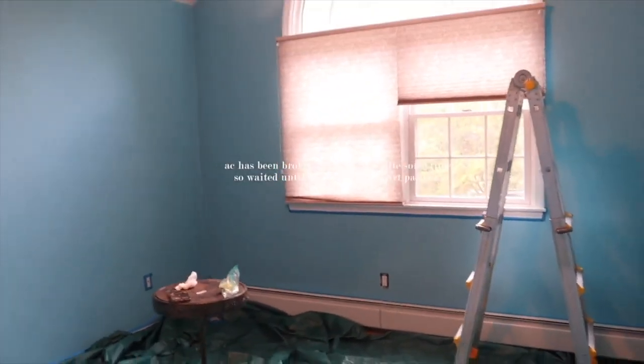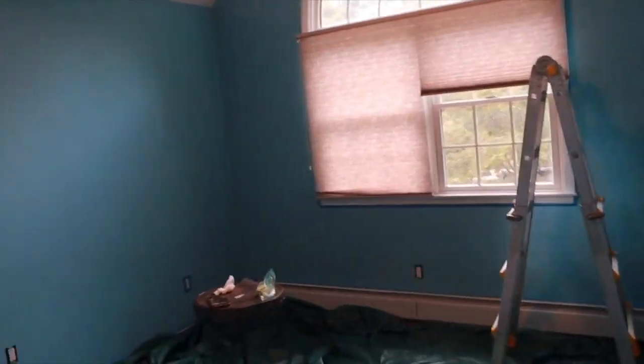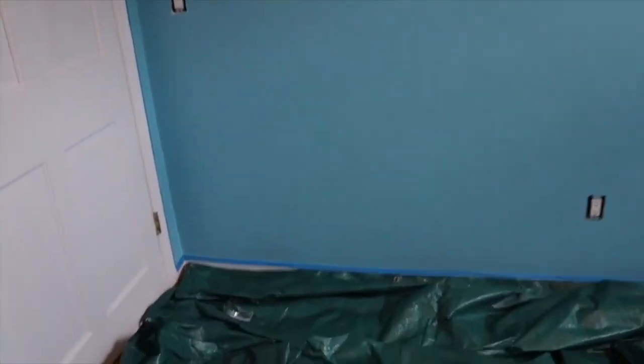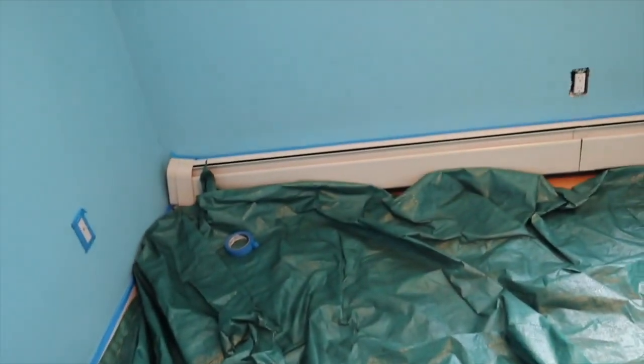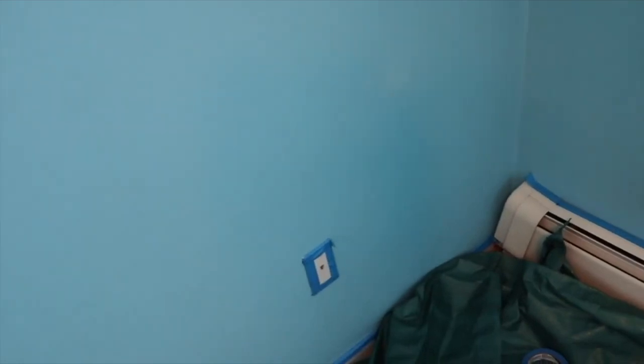Okay, this is what. Whoa, there's a pink color coming out, but all of the furniture is out. I taped all of the sides here and I put this giant tarp thing down so the paint doesn't get on it. And I took most of those out, but the ones that didn't come out, I just taped around.